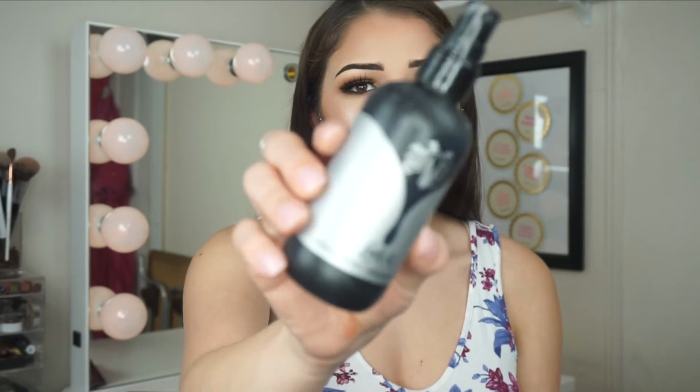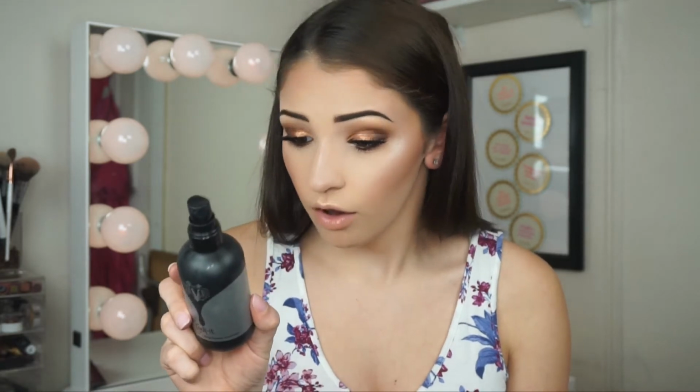And then the next setting spray that I have is by Kat Von D, and this is the Lock It Setting Mist. Oh my goodness, I absolutely love it. It is 4 ounces. 4 ounces? Let me see. 4 ounces for $28 or $26. It's definitely no more than $28, because it is absolutely amazing. For 4 ounces, I've had this since March, and I definitely think I have more than half left.